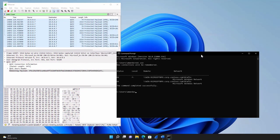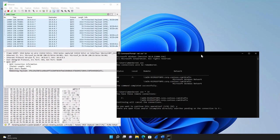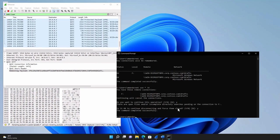I can map drives also specifically to use QUIC. So if you don't like the behavior of always use QUIC first, and if it doesn't work, then try to use TCP, that can be changed using PowerShell.